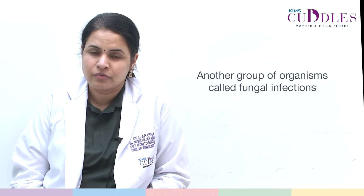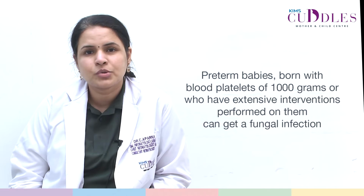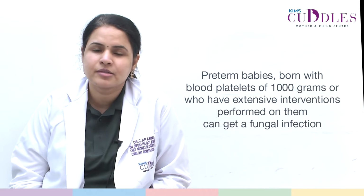In addition, there is another group of organisms, fungal infections, which may also be seen in a particular group of newborns who are highly susceptible to these types of infections, particularly babies who are very preterm, born with birth weights less than 1000 grams, or who have had extensive invasive interventions performed on them, such as placement of central lines or ventilation for a long duration.